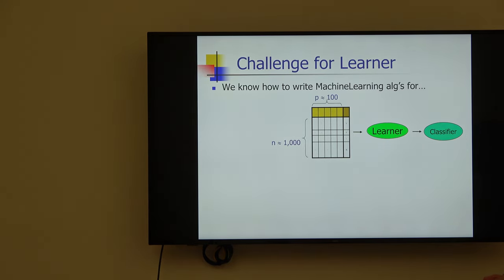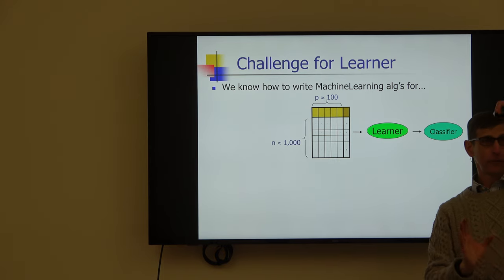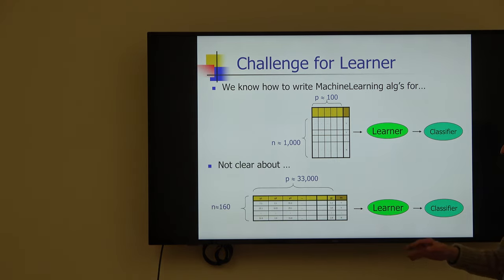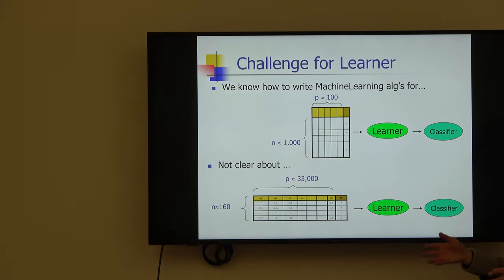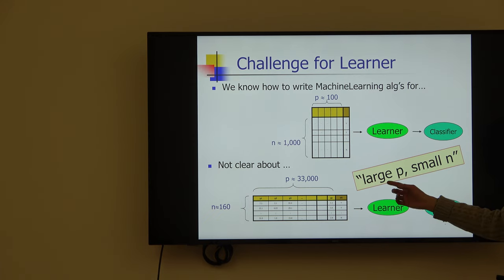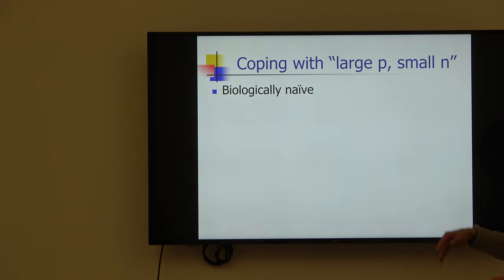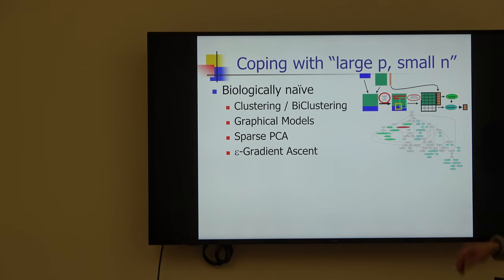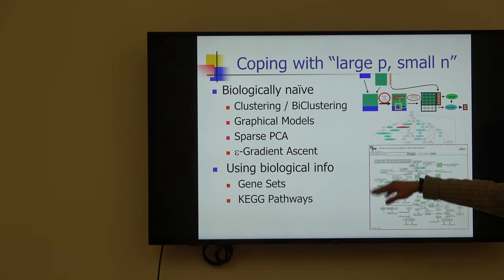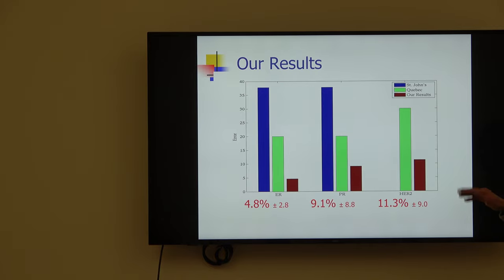This problem is very complicated because machine learning knows a lot about lots of examples and a small number of features. But this is the other way around. It's a small number of instances, but a huge number of features. What are the tricks to make this work? It has a name, it's called the large p, small n problem. So we tried a whole bunch of tools, with block clustering and with graphical models and sparse PCA, and with gene sets and pathways and so forth. And long story short, we actually figured out how to solve it.